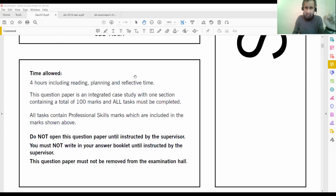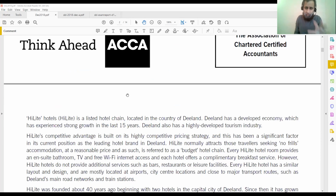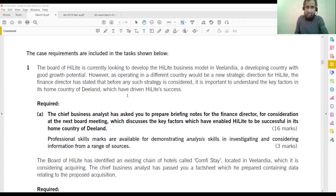Okay, how you read, how you plan, how you write, we'll do that tomorrow on the final day when we take on the practice platform for the same question, December 18. But currently, we're just looking at the technical marks, right? So I'll not be telling you how you read and how you plan. We'll just be attacking the requirements. Now, you have requirements, right? Which is known as the task. So the task shown below.